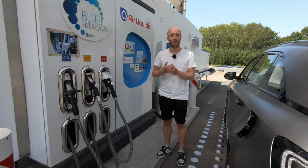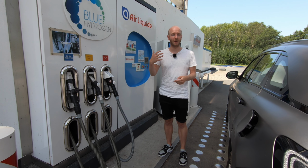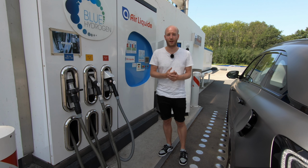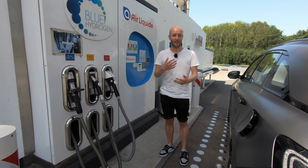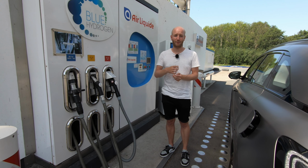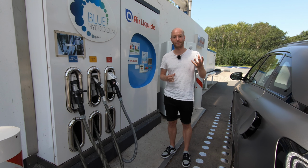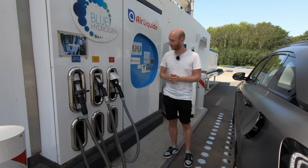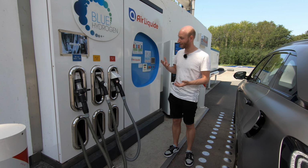There are currently only 3 public hydrogen fuel stations in the Netherlands. I know they are expanding it, and this year they have the goal to have more than 12 of these stations all around here, and it will expand even more. But it is a little bit of the chicken and the egg, and I think hydrogen fuel stations need to be there first before people are going to buy hydrogen cars. But anyway, let's fill up the Hyundai Nexo. I've never done this before, so let's check it out.